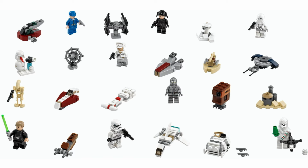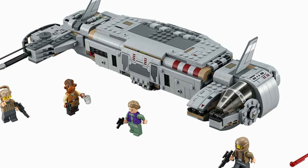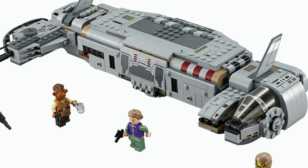And this might have been the first year that they had done away with those really stupid weapon holders as well. So that probably went a long way for me looking at this Advent calendar. Next up, the Resistance Troop Transporter, which I really like for the B-Wing aesthetic, but even the interior of this set is actually quite nice.